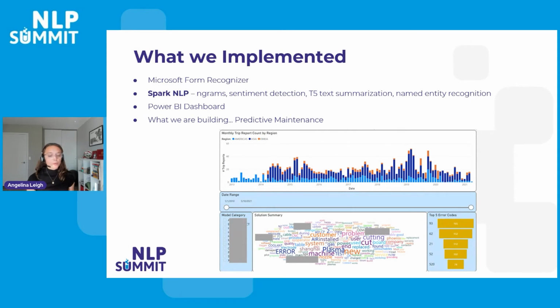So we displayed all of this in the Power BI dashboard. Here's a sample of the dashboard we provided. We redacted some information, but what you can see in the top here is across time and across region, what models were serviced. So if we drill down into model category, for example, on the left, you could select one type of model, and then you can see across time, it would be highlighted where in what region, America, Asia, or Europe, Europe in orange, America in the light blue, Asia in the dark blue. You could see where the model was serviced and when it was serviced across time.